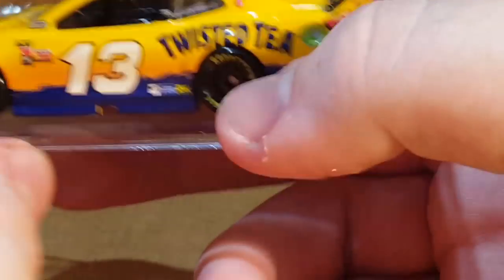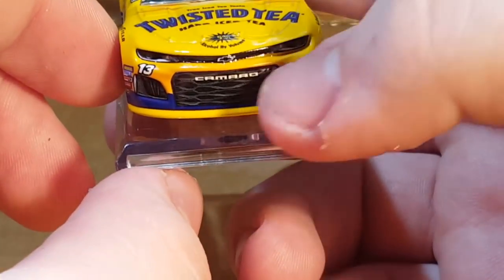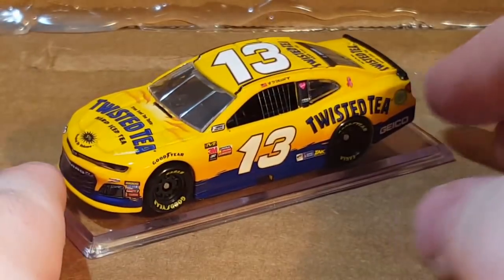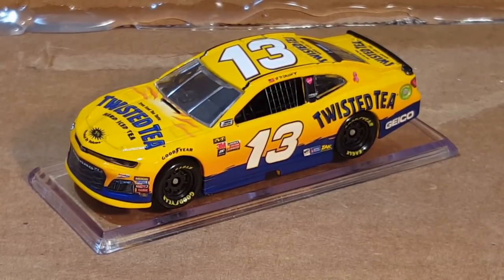But we got Camaro ZL1, Geico, Twisted Tea, Zag, American Ethanol logo, 13, Goodyear, almost said Goodwrench. I got Camaro again, maybe messed up. I don't know if that's true or not. ZL1, and we had the 13 there. But that's all for this diecast, pretty much. I'm pretty sure this is his secondary scheme, because I think his primary is Geico, which I hope they release soon, because I do want that one. But this is the first Ty Dillon diecast I have from the Gold Series, so I'm kind of happy about that. And this is the first Camaro that I have from him, so let's go ahead and move on to our next diecast.